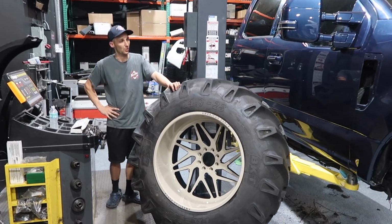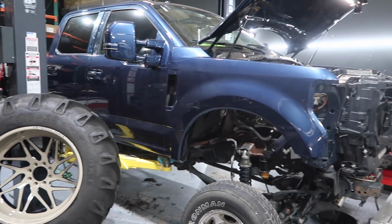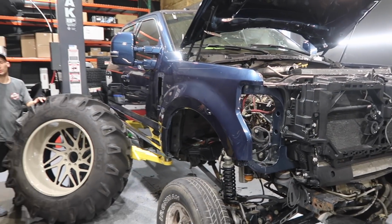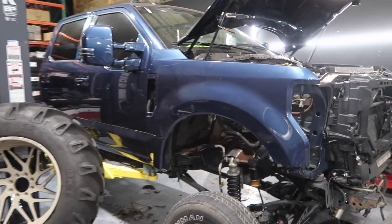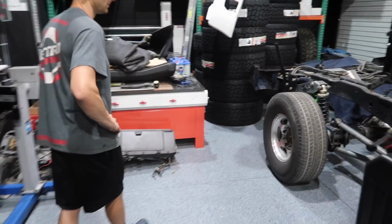Yep. So we're about to get the cab in the air, get the rolling chassis out from underneath it, get the motor and transmission ripped out. We're obviously gonna go through the entire thing, break everything down, change some seals out. So the moment you guys have been waiting to see, with the cab coming off and a lot of real deal work, is gonna be happening today.